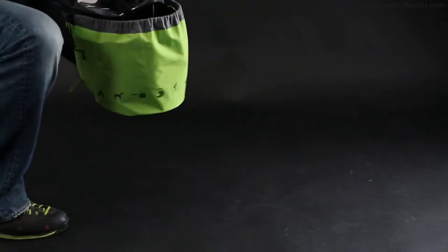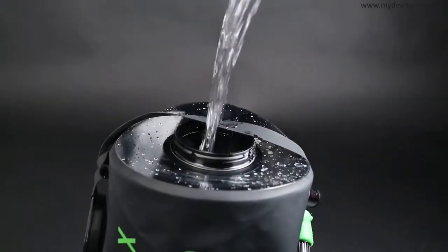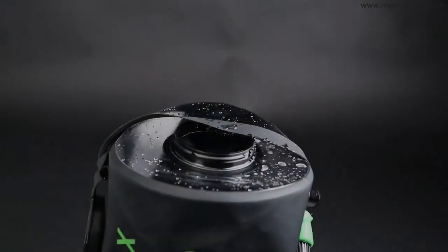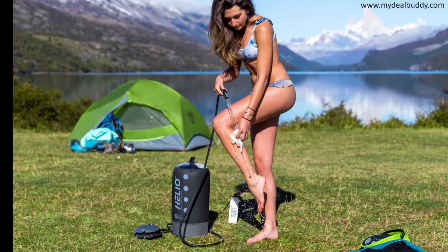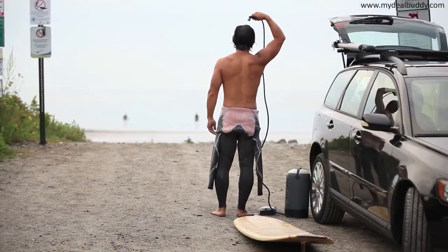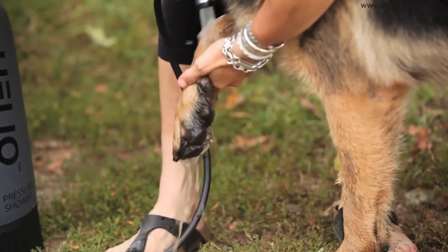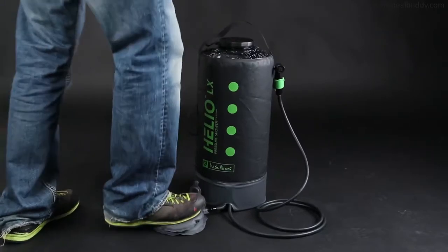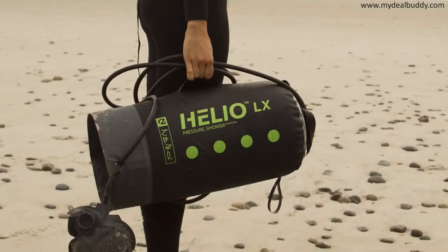Simply remove Helio LX from the stuff sack and place directly on the ground. The Helio LX's generous opening makes filling it more convenient than other portable showers. The large opening is also convenient for cleaning inside the tank. Helio has many uses outside the camp shower. It's perfect for rinsing off salt water after surfing, cleaning dishes, cleaning muddy pet paws after a hike, and home emergency uses. The Helio's smart design and unique features make it a versatile companion for many outdoor adventures.